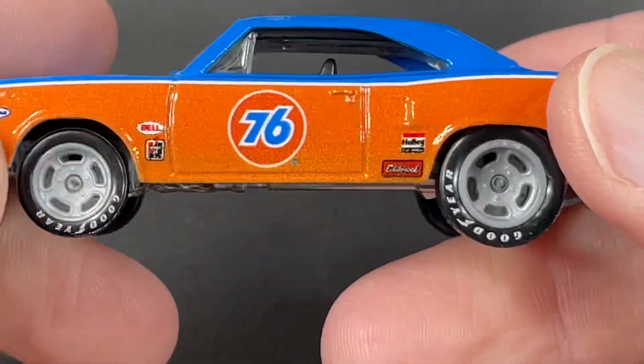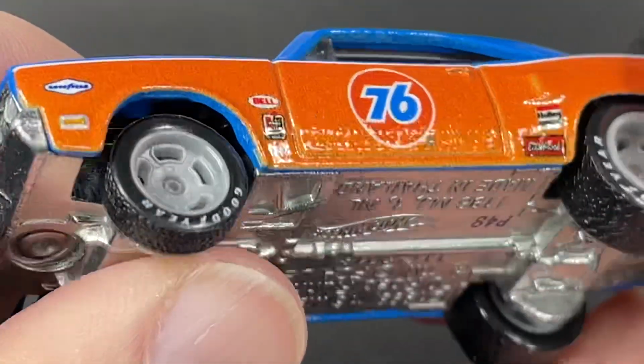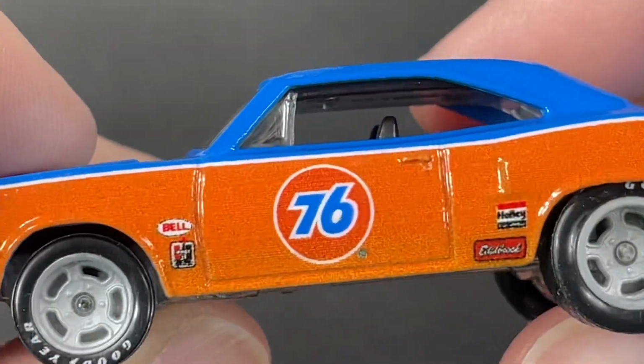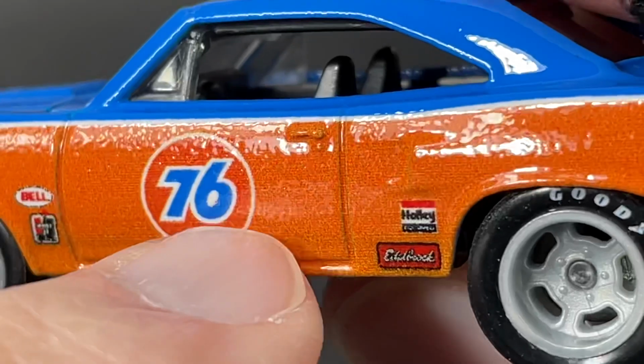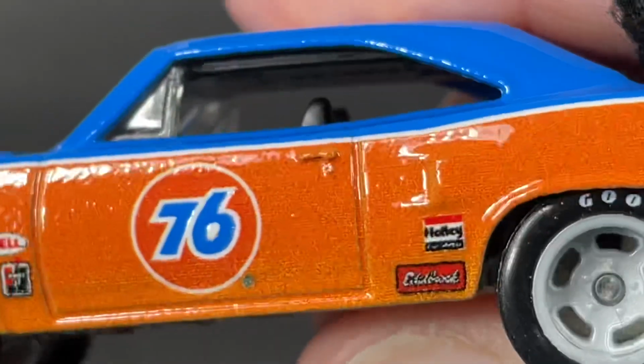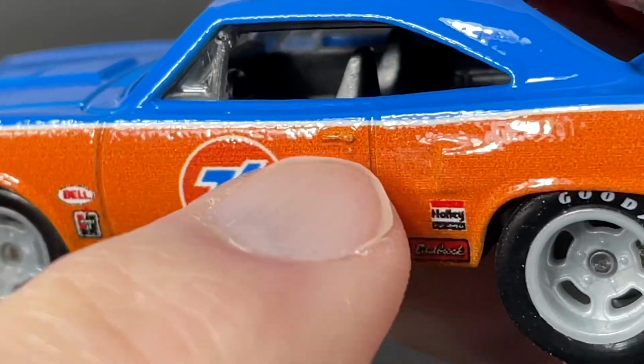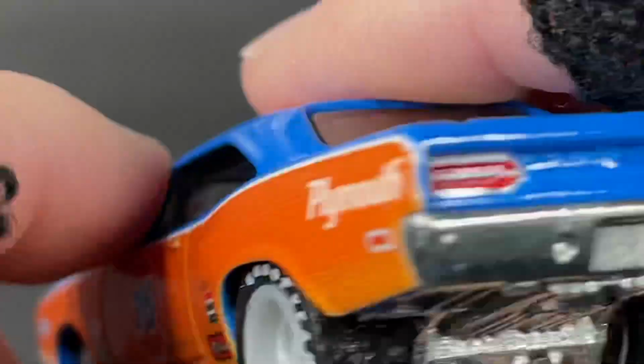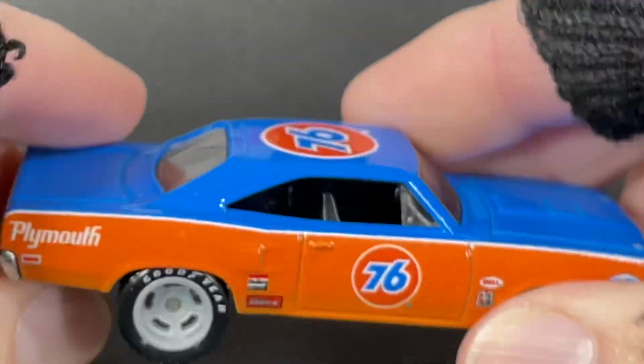And this looks like it's tampoed in. I don't think it's painted. It looks like it's tampoed in. It looks like it's a blue car, and maybe they tampoed this orange on it, just because you can see the little dots, like a machine would do. You see the handles are tampoed over in the orange and the little keyhole there. 76 with a little R on the bottom there.